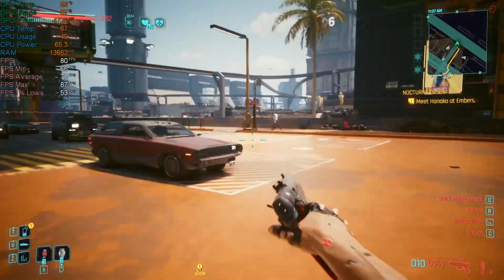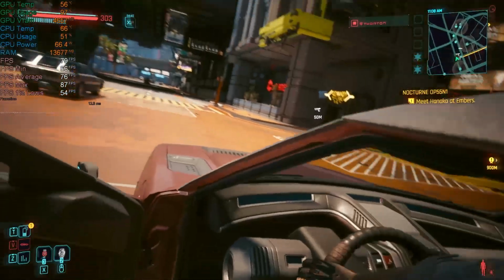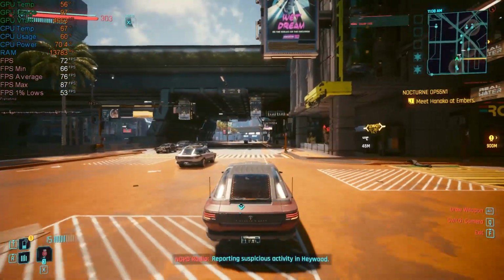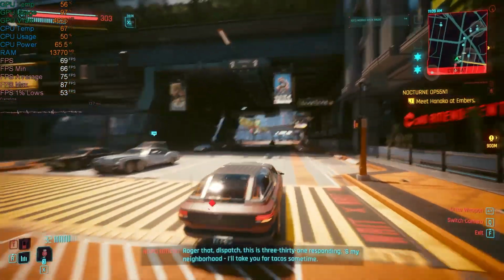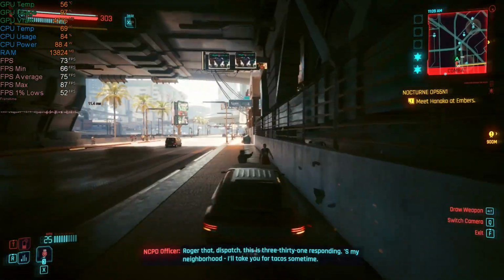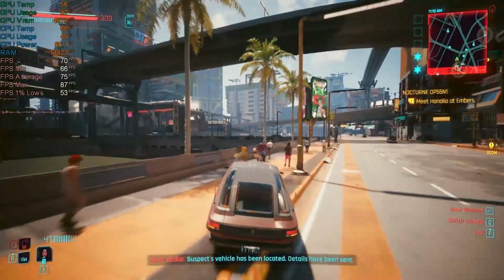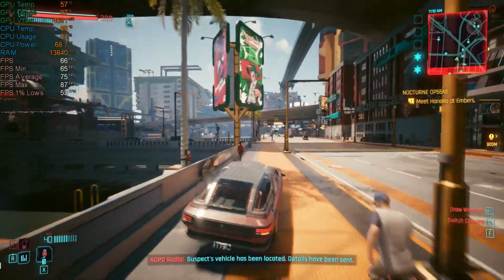All in all, frames per second, we're running around 80 frames per second for medium preset. That's pretty decent on this computer. FPS minimum 66. The average is at 75, which is pretty decent, and the frame time graph is also quite respectable.